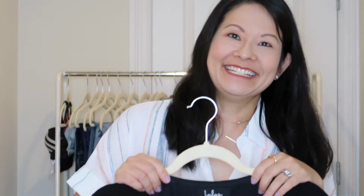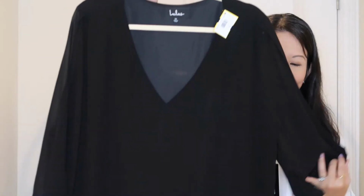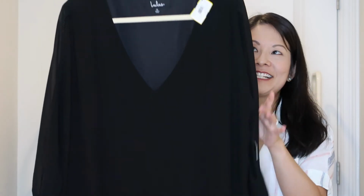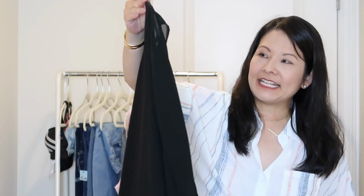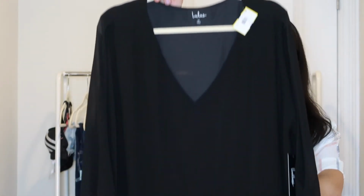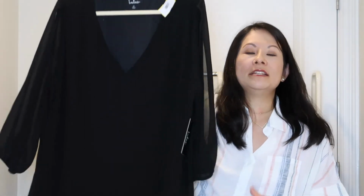So what a great segue. I didn't realize what my last dress was going to be, but of course, this is another Lulu's dress. There it is. This one is in a 1X, which I was happy about because again, I'm trying to expand my size offerings in my closets. So again, Lulu's, I always pick it up if it's new with tags and in good condition. This one is a little bit more of a plain style, so I had to think a little bit harder about picking this one up, but it's a basic black chiffon overlay dress, and it's slightly above the knee, I would say.